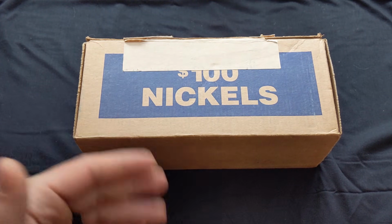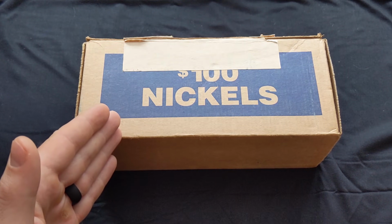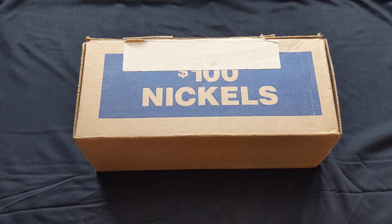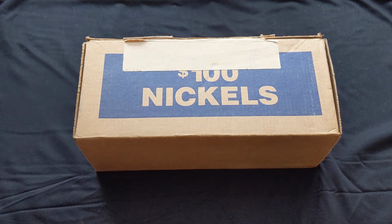I'm not the only person aware of the fact that these are such an advantageous and risk-free investment at the moment. So there may come a day when you can't go to the bank and get $100 worth of nickels. That would not surprise me. So I think now is a good time if you are looking to invest in copper or stack up some physical copper bullion. It's a good time to consider some nickels.